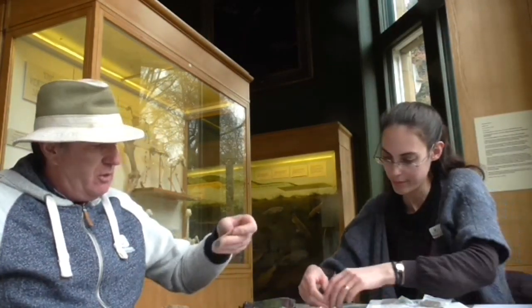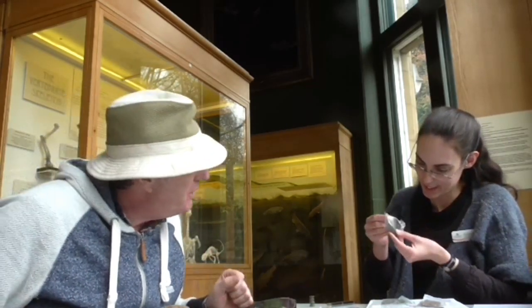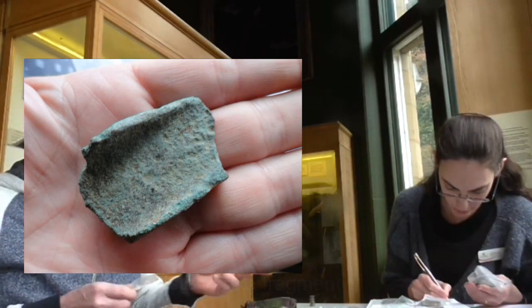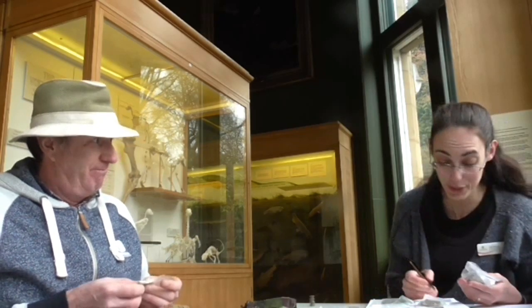Looking at a bright old time, aren't you? Choosing the ten to take away. Oh, that's nice. I'll pass your fragment of past age. Yes. Bronze Age. Same field as the Saxon mill. Gosh. That would be a good field to go on.